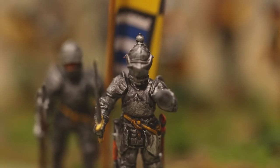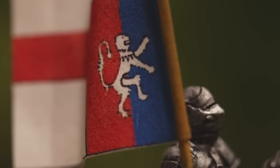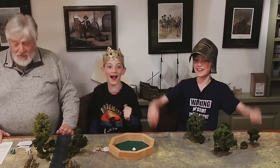If you like knights in armor, thundering cavalry charges, English longbowmen, and colorful heraldry, we have a really great war game today. We're going to go back to the Wars of the Roses, 1469's The Battle of Edgcote.